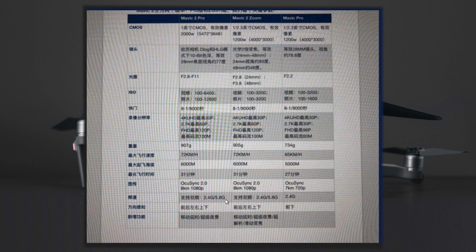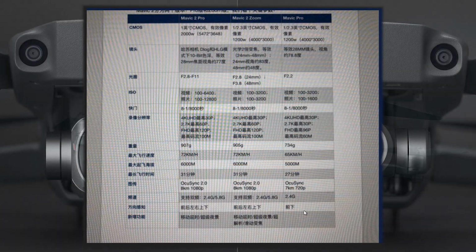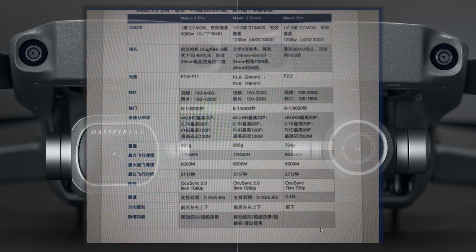It's like 2.5 gigahertz, like Wi-Fi. So this just means that more bands are available, so it has better use in some countries that have more interference. So hopefully we're going to get less interference on the drones. I'm not exactly sure what this column is, or this column, but that is basically the end of it.